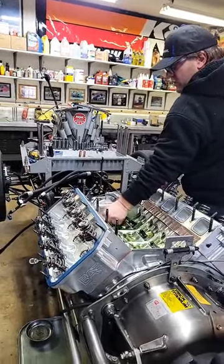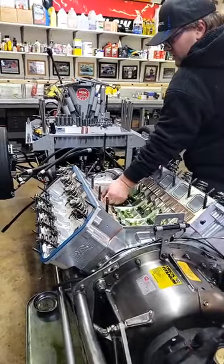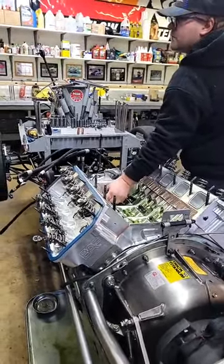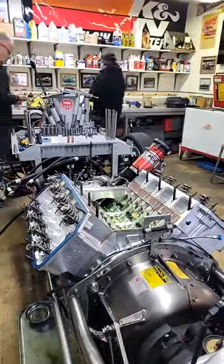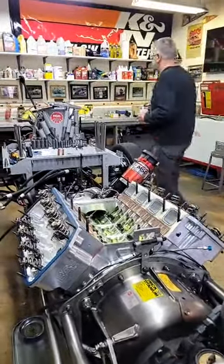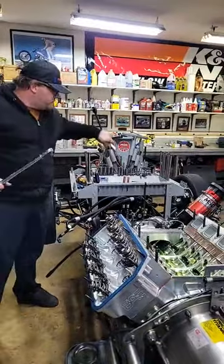And what you saw Lou doing there, running it down with the impact, those are electric impacts and they're only 3/8. So the torque spec on the cylinder head is way higher than what the electric impact will actually do. So it's more or less just for efficiency and speed for us to run everything down with the electrics. And then we'll go back over everything and actually set it to a torque spec, which is what I'm going to do next. There's a whole step process to step torquing these down.